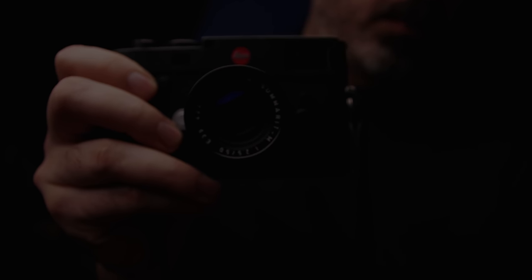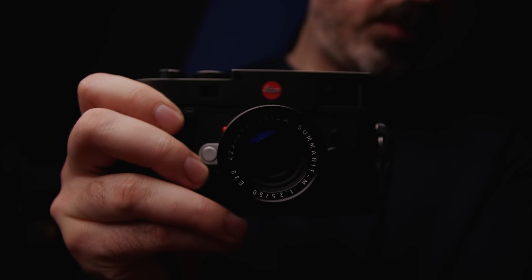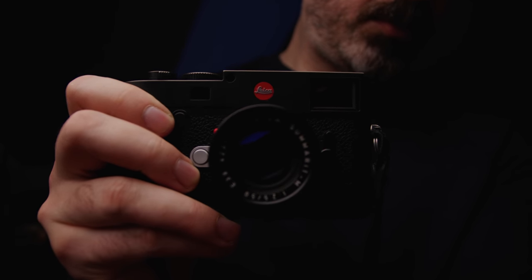Number 3, Leica's opinionated design approach. This camera feels really nice to carry around, like really, really nice. It feels just heavy enough that there's a sense of weight in your hands to stabilize it, and it's light enough to carry around all day without really noticing the weight, depending on the lens you're carrying.